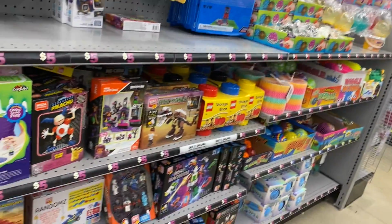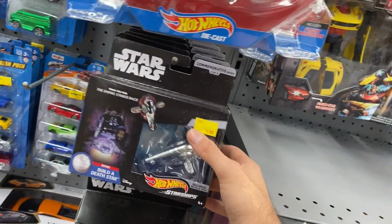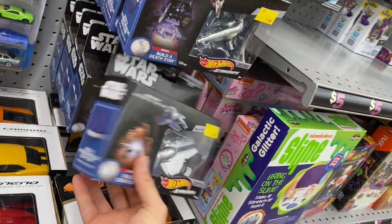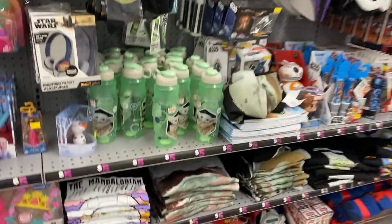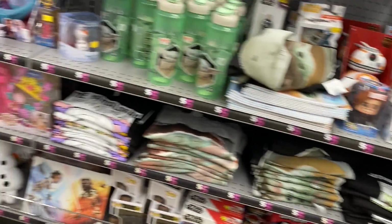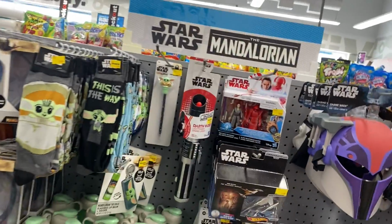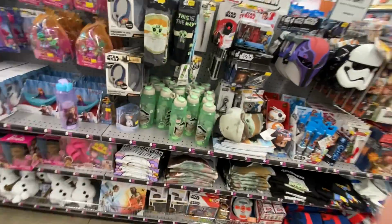Let's see, anything good? They got those Pokemon things. They still got these little ships. If anyone's into those, $5. Pretty cool with the Build-A-Figure part. Nothing I need. All right, come on guys, let's go. Another Star Wars section and Marvel section. I'm not seeing anything. It's all pretty much the same stuff, not really selling. I check every week or so and it looks the same. So nothing's really moving here. Very interesting.